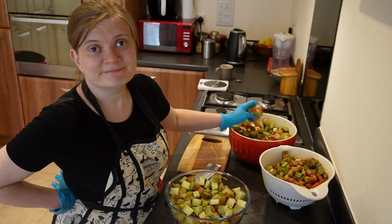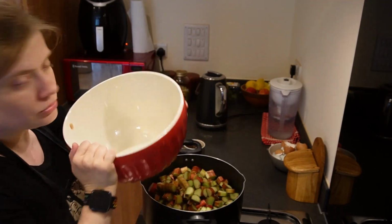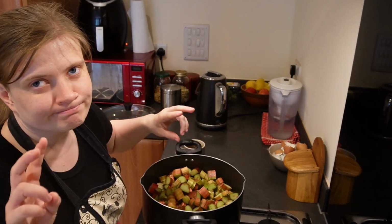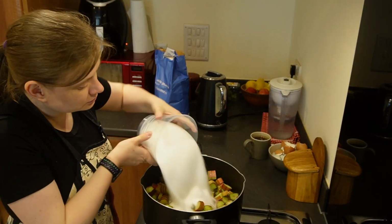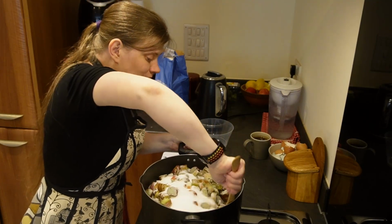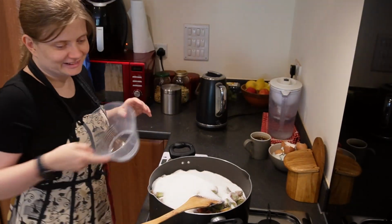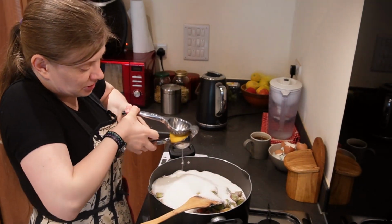So for this recipe we need 2 kilos of rhubarb, 2 kilos of sugar, which I still need to weigh, and then juice of 2 lemons. I am tired today, wow. 1 kilo. I'll probably need to mix this up because it's starting to probably boil on the bottom. 2 kilos. And then because I have doubled the batch, everything's double, so it's juice of 2 lemons instead of 1.